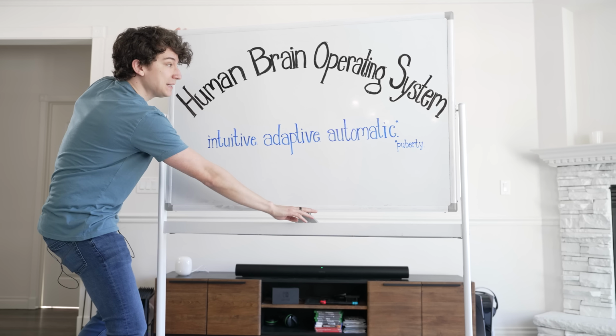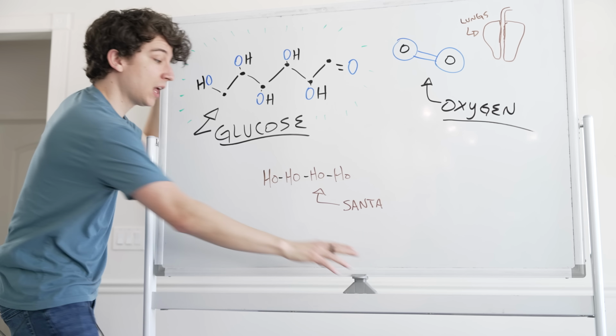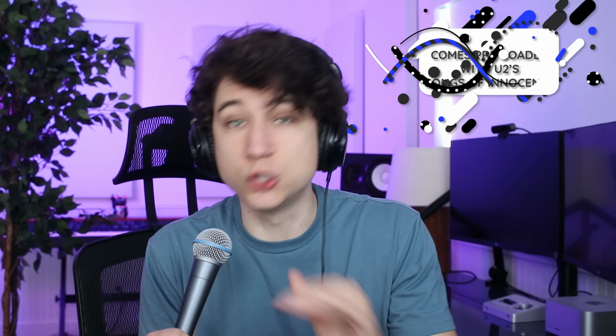So the hardware is mainly powered by glucose and oxygen, and it requires constant watering. But luckily, the operating system is intuitive. So my brain usually tells me what it needs when it needs it. The OS is super adaptive as well, okay?